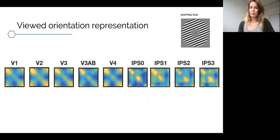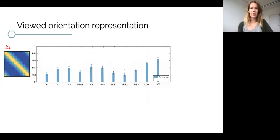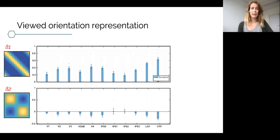So we fit this veridical and this categorical model to this. And so first we look at the veridical model. And on the y-axis here is the weight, by the way. And we look at the categorical model. And so what we conclude when we compare our models to this data is that viewed orientation representations are veridical-like, right? They are represented in this way that we would hypothesize, but not categorical. So that really doesn't fit here very well.